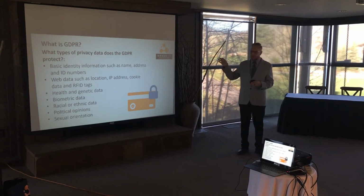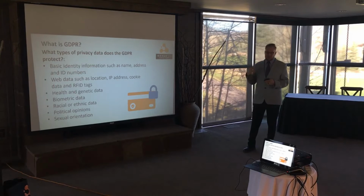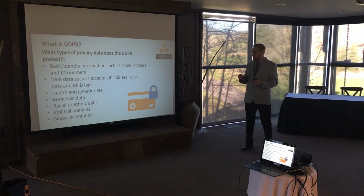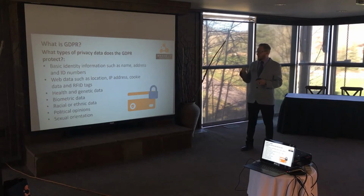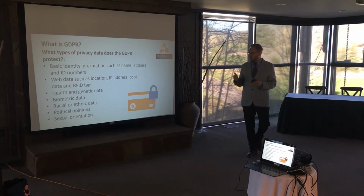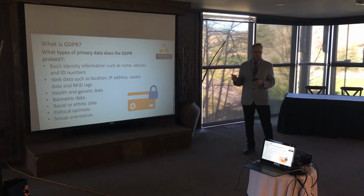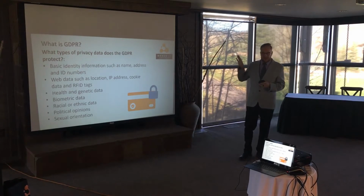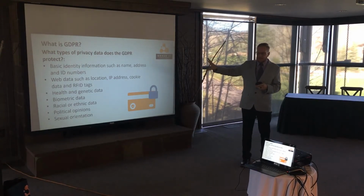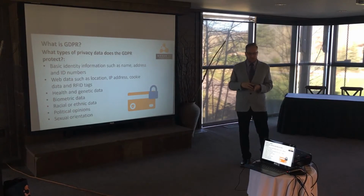Really quick though, what types of data are included in GDPR that has to be protected. So it's basic identity information such as name, address, ID numbers, social security numbers, whatever those might be. Web data such as location, IP address, cookies, and RFID tags. Health and genetic data, biometric data, racial or ethnic data, political opinions, and sexual orientation. All of that data under GDPR must remain safe and secure for European Union citizens.